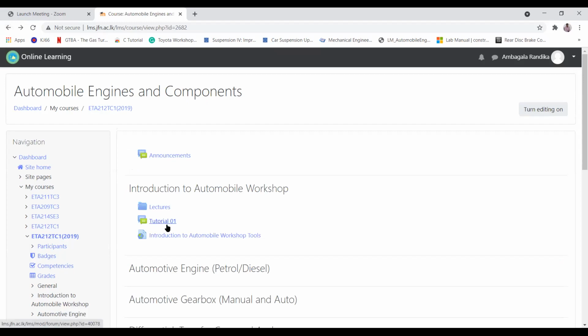Tutorial 1 is actually not based on lesson 1. It is regarding the next lecture, which is the introduction to the workshop tools. Once we complete this first lecture, there will be no questions or anything, because this is a very introductory session. I'm also getting to know you, you are also going to get to know me, and you are getting ready to come to the workshop and do the practicals. That's what we are planning to do here.